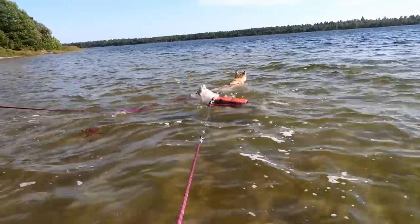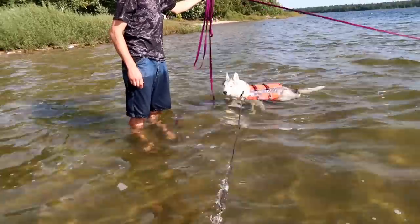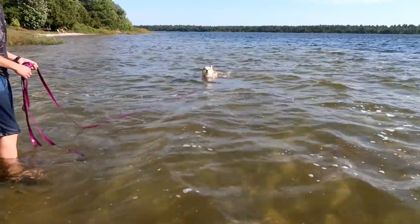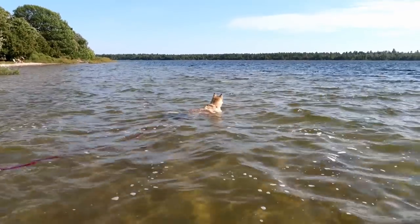Baby. Memphis is like, it's not fair. Shelby's leash is longer. Shelby, come back this way. I know. See, if you knew how to come back when called, we'd let you swim without a leash, but we just proved you don't know how to do that at all. I would be swimming out there when the geese fly away.